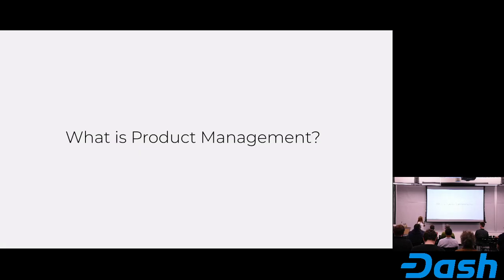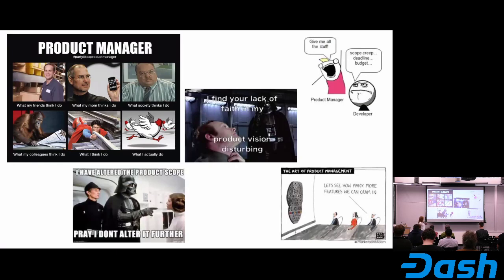So I wanted to start by talking about what product management actually is. It's a relatively new discipline, not just to Dash Core Group, but in software in general. And so oftentimes the definition isn't always super clear, and it can vary from organization to organization. So I started by asking the internet, and the picture's not so rosy. We've got a lot of confusion in this one.